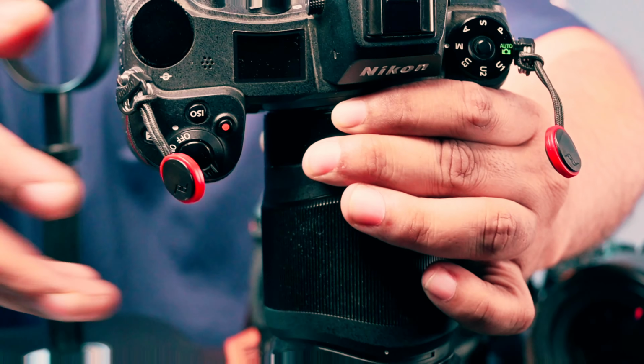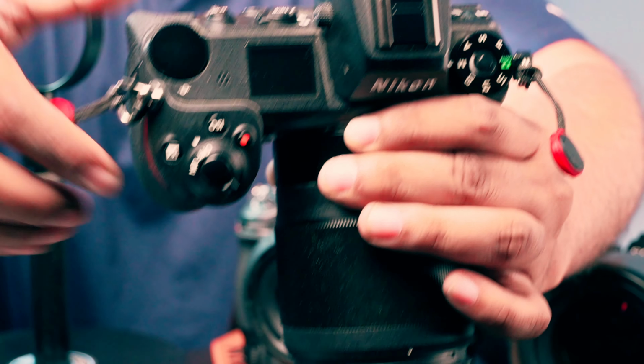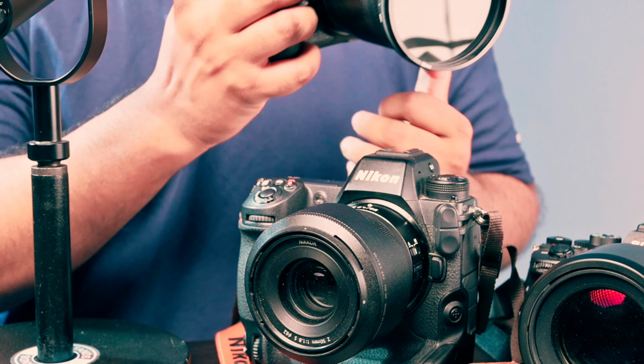And then my index finger very conveniently falls on the shutter and on the front wheel, and also on the ISO button here, right? Let me show it to you. The ISO button and the record button, all of them are very well placed here. So this is very convenient. What you have to do is just press the ISO button and rotate the front dial. You will change it to auto ISO or manual ISO. That's all. It's easy. It's always there.